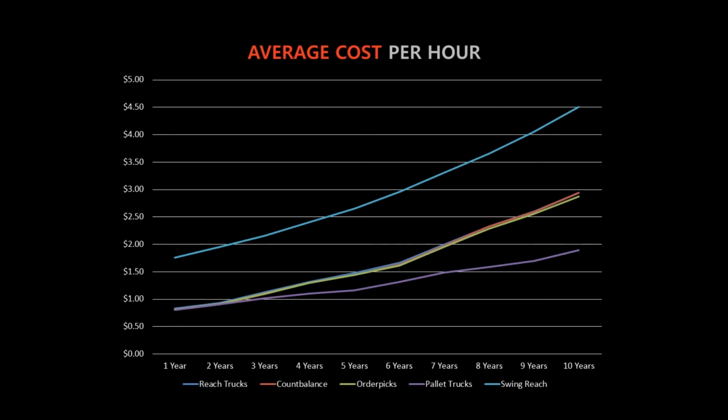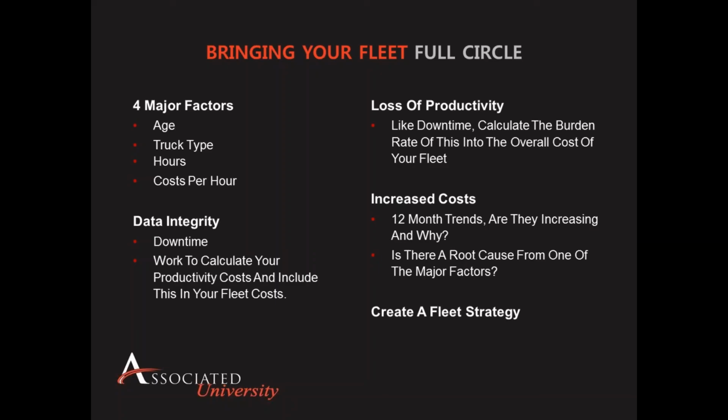Contracted maintenance and part repairs for the year in question are something you want to pay attention to, and also make sure that you calculate in your in-house maintenance team burden rates. These are things that people don't always consider, and they add additional costs to your fleet and your overall fleet costs. So bringing it full circle, there are four major factors.